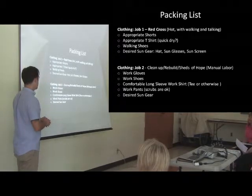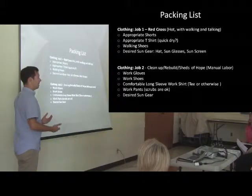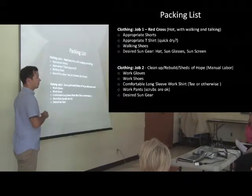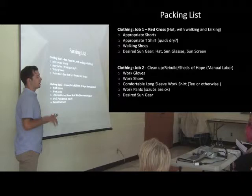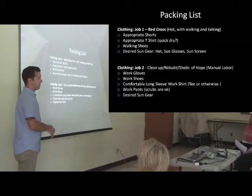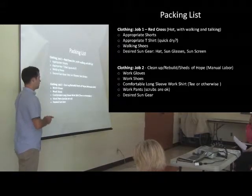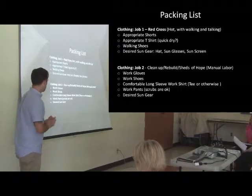We're asking for comfortable long sleeve work shirts. If it's a long sleeve tee, that's great, or if it's a button up long sleeve. If we get hot and it would be safe to cuff them up, that's pretty cool, but it might be that we are deep in some brush or there's debris, and so we'll want to have as much skin covered as possible. So we need everyone to bring long sleeve, and if we end up not needing it, that'd be great.